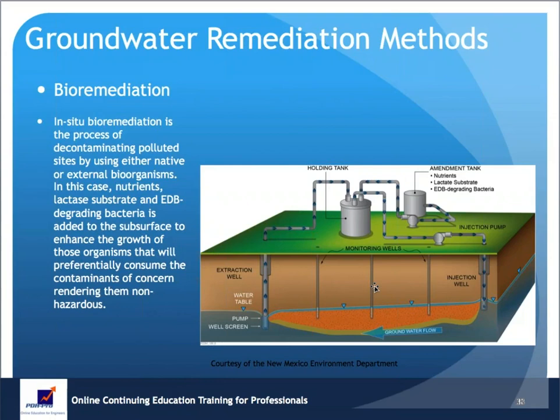Anaerobic bacteria does a pretty good job metabolizing chlorinated solvents, which are toxic to aerobic bacteria. So the anaerobic bacteria will dechlorinate the chlorinated solvents and break them down from a more complex chlorinated solvent like tetrachloroethylene, which has 4 chlorines, to trichloroethylene with 3, dichloroethylene 2, chloroethylene 1, to vinyl chloride.